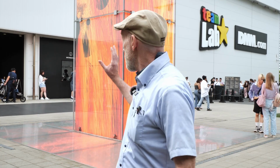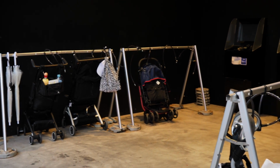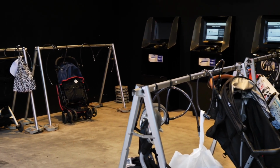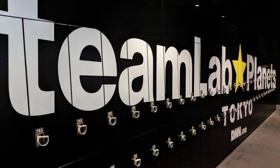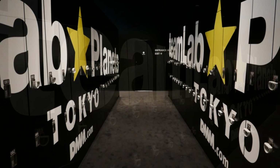And if you arrive with luggage, as you might, there are these storage spaces behind me, and you can see that there are locks and you can secure your luggage there for the duration of your stay. Inside there are plenty of lockers and they're free to use, and there are a couple of other things to note about belongings and possessions.